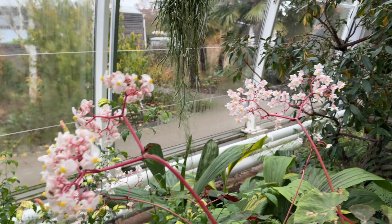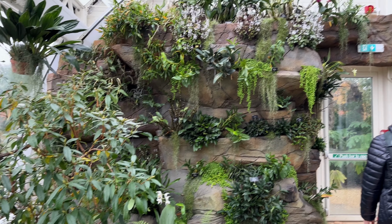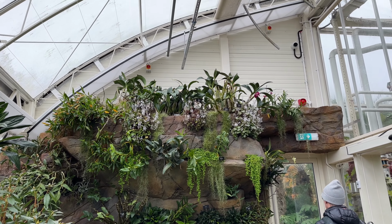Very nice begonia. And I like not just flowers, but leaves as well. Later on, I will show you different varieties.